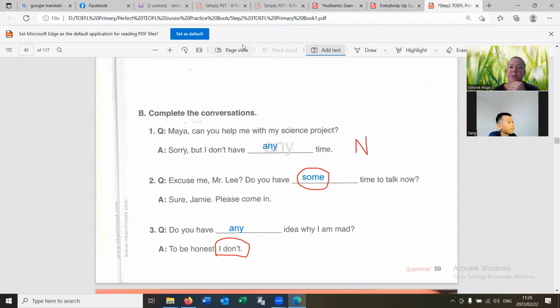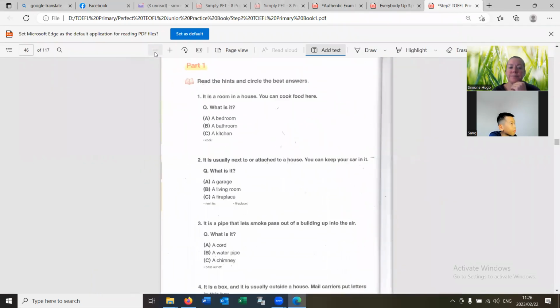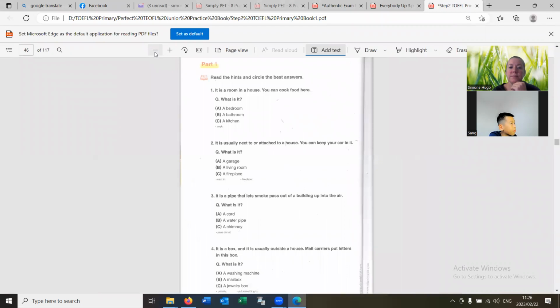Did I take a picture now? I'll take another one. Okay. Part one. Read the hints and circle the best answers. Yes. It is a room in a house. You can cook food here. See, a kitchen.